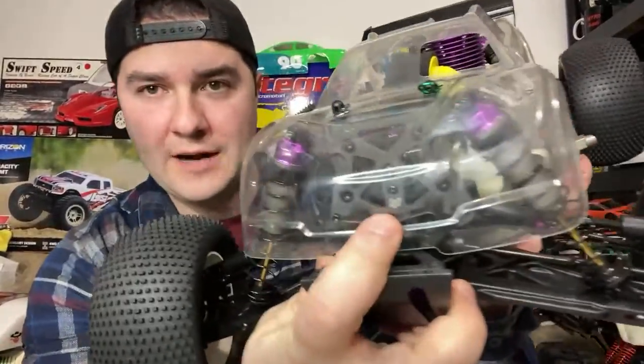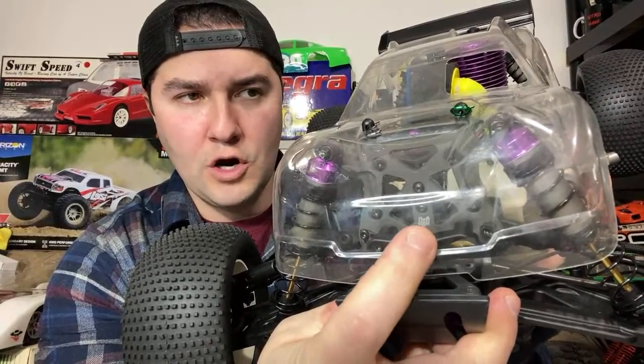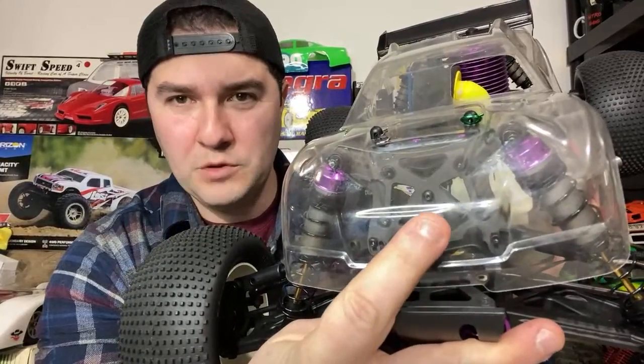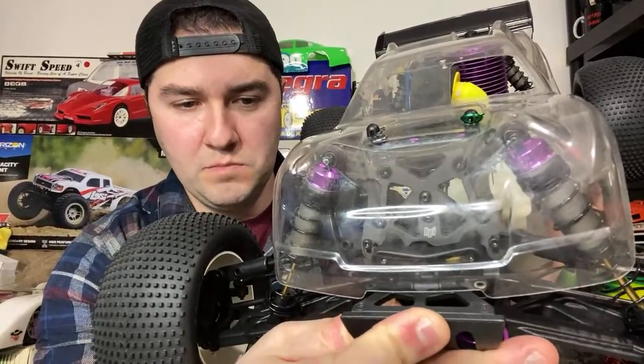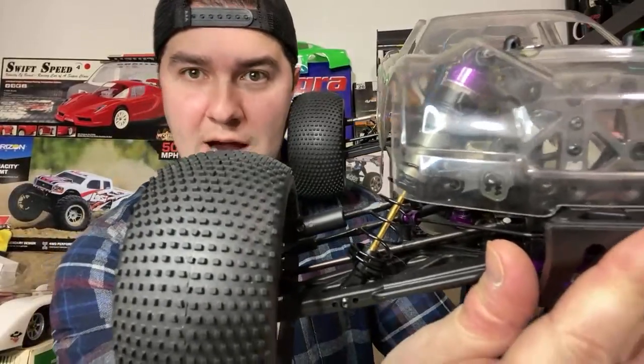By the way, this is the factory shock tower. This is not an upgrade. Now, the regular RTR model had like regular, super cheap, you know, stamped aluminum parts. This is like the hardcore milled one, right? The shock tower is all around, beautiful purple hardware, titanium nitride coated shock shafts from the factory.